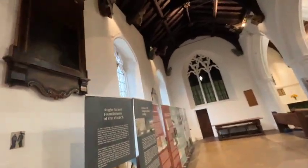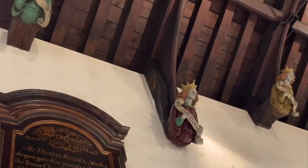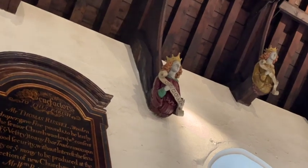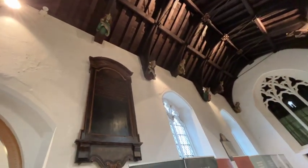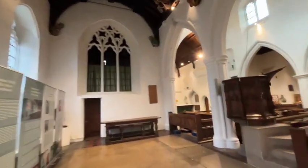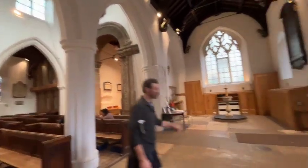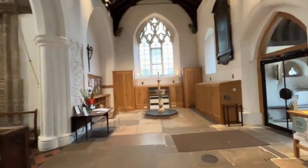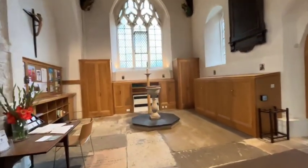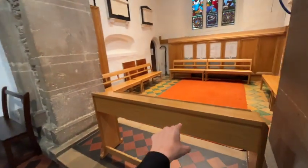Oh, I like those figures up there. It's always fun to see how churches do things differently. It's a cute little church. Oh, right. See, that's a small baptistry, right? They just have a little lid on it. Oh, a little lid. Yep. I mean, this stuff looks like it's from the 60s or 70s.